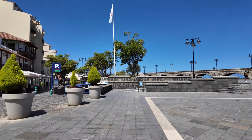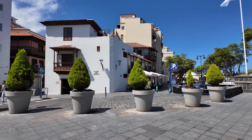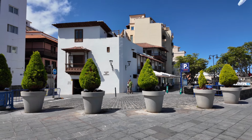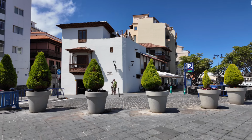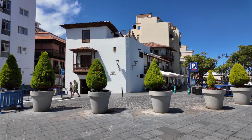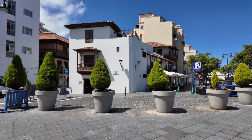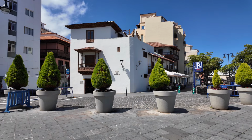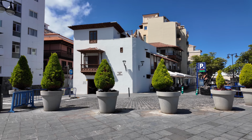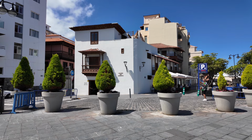Back to Casa Miranda. Yeah, this building, as I say, dates back to the 17th century and housed a lot of notable families in this place before it eventually became, I can remember it used to be a tapas bar, but it's now a cafe, David Rodriguez. But yeah, a Venezuelan called Miranda owned this initially. Really is a nice building.